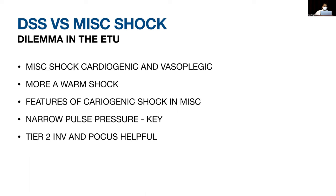So dengue shock versus MIS-C shock. Sometimes it's a dilemma in the ETU because these children come collapsed. MIS-C shock is a cardiogenic and a vasoplegic shock. Because of these facts, it's more of a warm shock. But if the cardiogenic shock predominates, a few children are in cold shock as well.